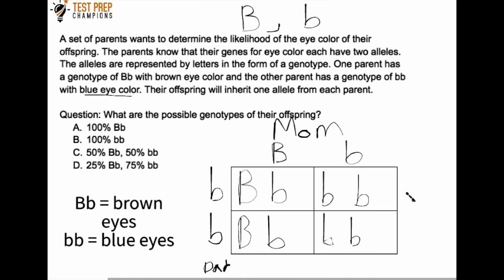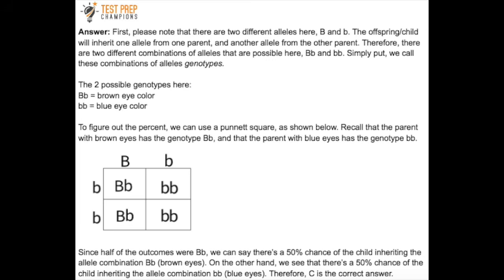I know it's a little confusing, but we now have to figure out the percentages. And it's pretty easy here. So basically half of the offspring are gonna inherit the allele combination big B, little b. So 50% are gonna get the allele combination big B, little b, and 50% are going to get the combination little b, little b. So that corresponds to C. And so I will put the written solution right here for you. Take your time. It's a little bit tricky, all right, but this is important to understand.